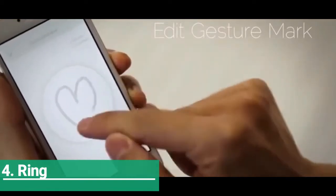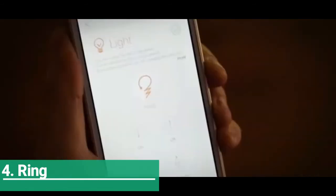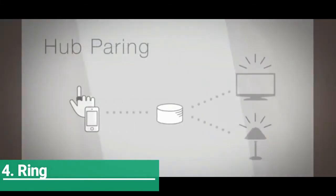Gesture marks can also be edited, making customization simple and easy. To control home appliances, simply sync a ring to them using your smart devices. You can connect directly or by using the hub.